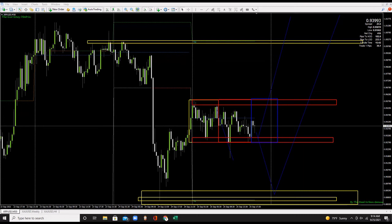So overall, now you can see how the sessions on an intraday basis play out and how you can use those to your advantage. With these sessions and the previous high and low of the day, I have two zones marked, yesterday's high and yesterday's low. But now, inside today, it created an Asian range, a London range, and a New York range.